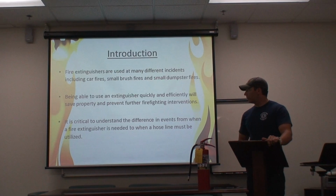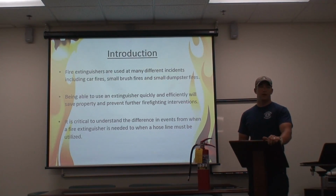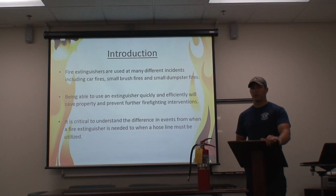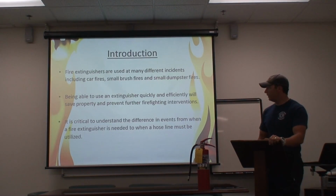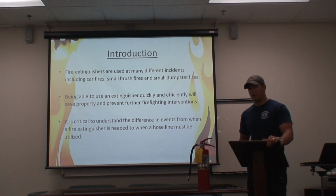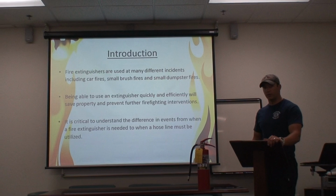And like I said, it's critical to understand the difference between when you need to go to an extinguisher and when you need to go to a hand line. Like I said, there's a small margin for you to get that right. So definitely need to pay attention and have it with you. And it's not a bad idea to go ahead and pull a hand line. You know, not charge it, but you can go ahead and pull it if you think that it's going to be bigger, if it's going to be an extended incident to where an extinguisher is not going to cover it.